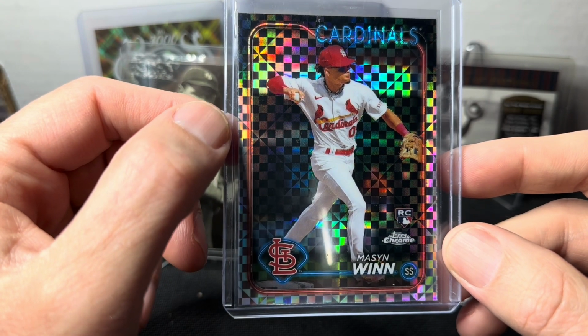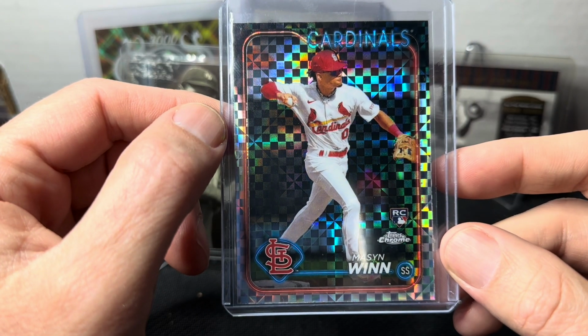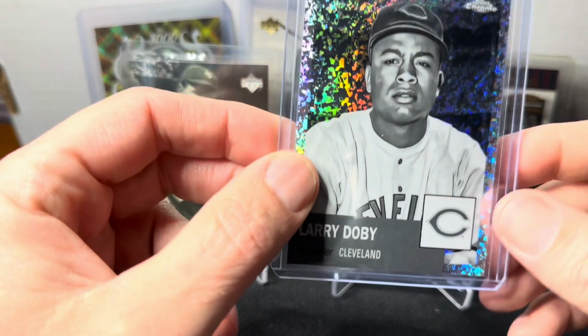I've bought a lot of X-Fractors, still have some on my watch list on eBay, and really enjoy the X-Fractor parallel. So it was a cheap pickup. I think that was about a $4 card. And then look at this.